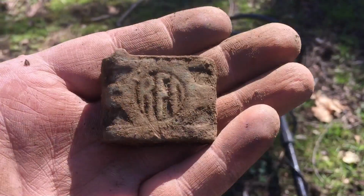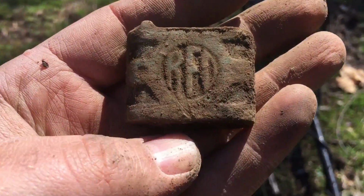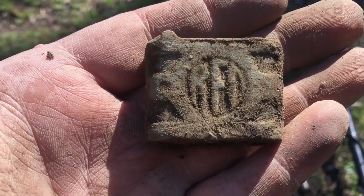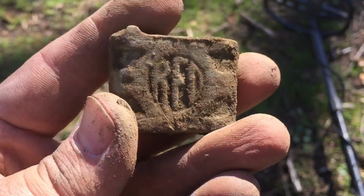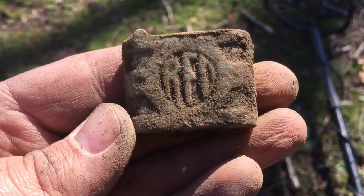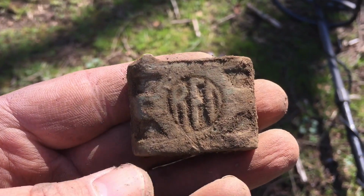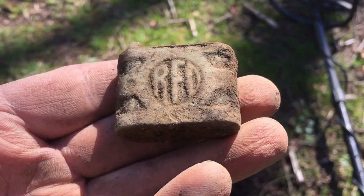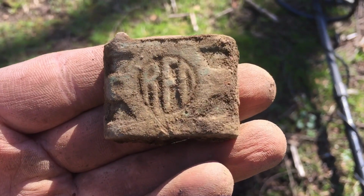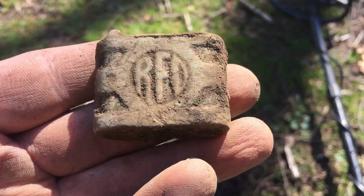Pretty cool. Been a little bit since I got a hold of the lock, and this is a cool one. RFD stands for Rural Free Delivery. This would have been used with the mail somehow to either lock up mail bags for the carriers or even boxes. So, pretty cool little find. Probably from the 20s, I would say. Maybe the 30s.